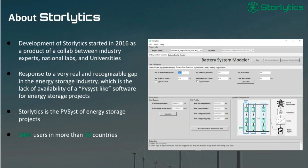Typically, each supplier and each integrator has their own operating practice, but the assumptions and the modeling details vary from model to model. So we saw that there was a real gap in the industry for a common simulation platform. That was the primary motivation for us to start working on Storlytics, as we see it to be the PV system equivalent for energy storage.